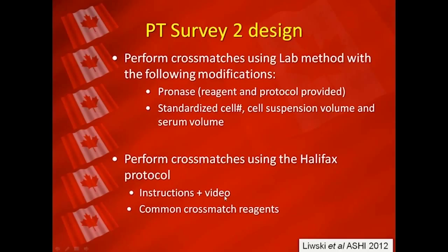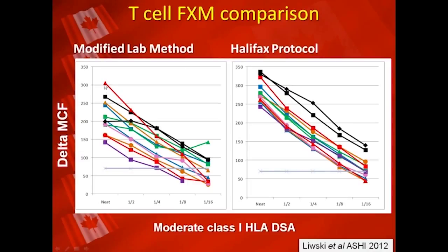As a second experiment, we asked everyone to repeat all these cross-matches using the Halifax protocol. Here we sent the instructions and the video to make sure that everybody was performing the technique the same way. And we provided some common cross-match reagents, including IgG FITC. And so here are the results. By standardizing the numbers of cells and also by coaching some labs about the washing technique, we are now able to get the results to be more concordant. But when the labs repeated the same cross-match using the Halifax protocol, you can see that there was a better signal-to-noise ratio for virtually every single laboratory.